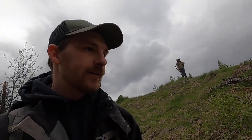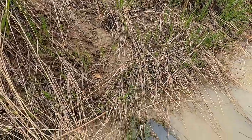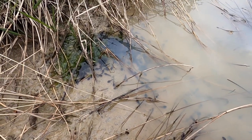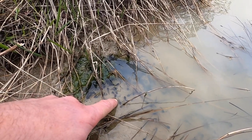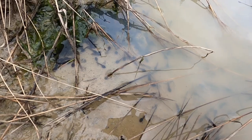Right. There's some eggs back here that I've been checking on when we come. I want to see how they're doing. They've hatched! The little eggs have hatched. Look at all the little tadpoles. Look at how cute they are. Hi, little buddies. So adorable.